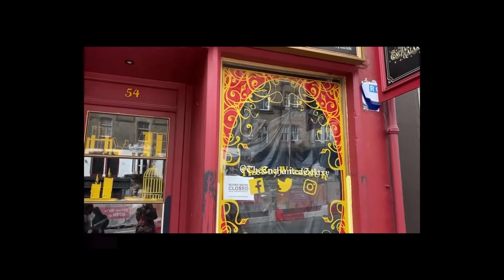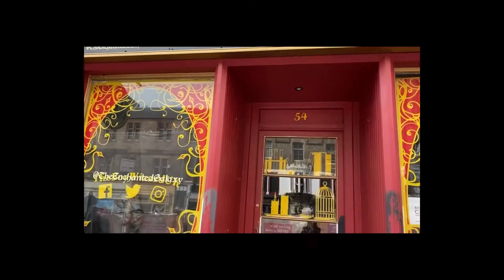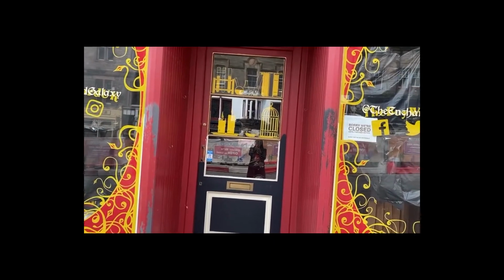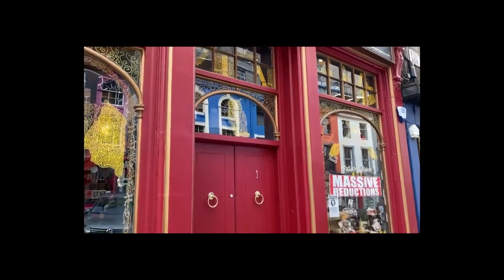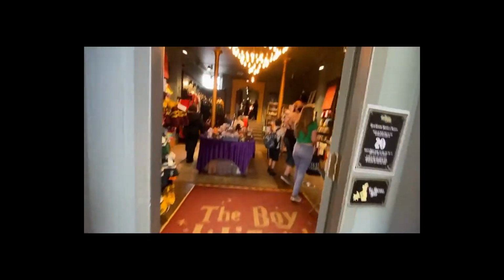So the first shop I visited was the Enchanted Galaxy on the Royal Mile. Unfortunately, despite Google saying otherwise, it was closed. I'm not sure if it's closed because of COVID, temporarily closed, permanently closed, but I couldn't go into that one unfortunately. So I headed along to Victoria Street to go to the other Enchanted Galaxy. Yes, there's more than one.